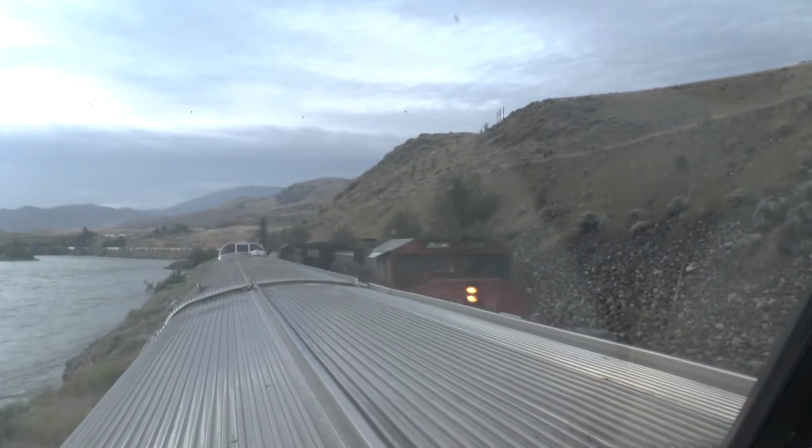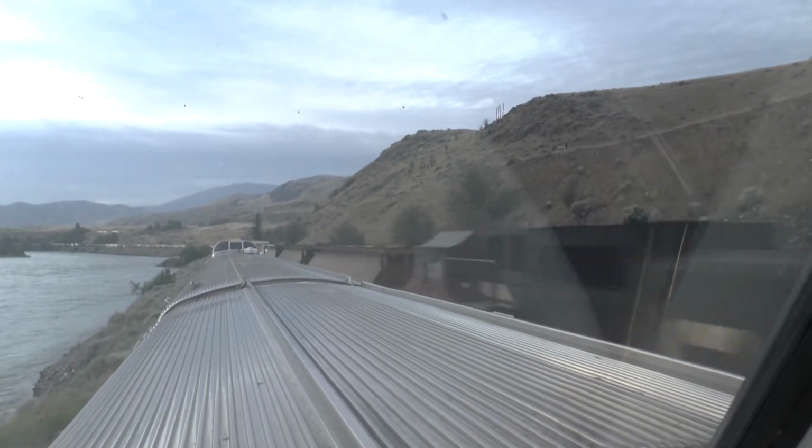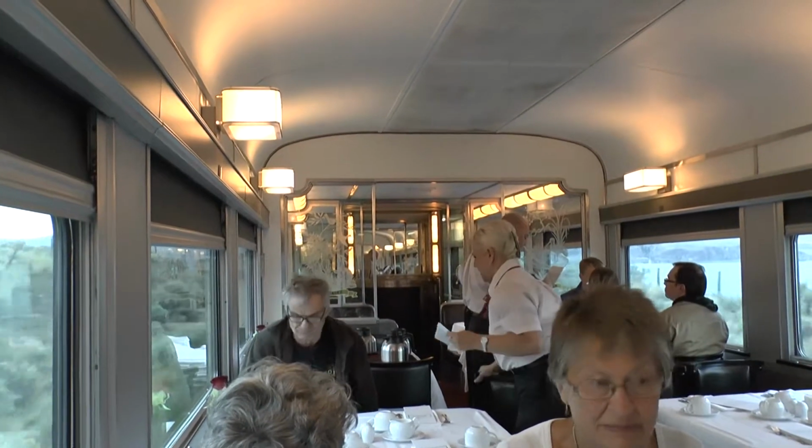Soon after crossing over another bridge, a freight train passes going the opposite way. I also went the opposite way to have a well-earned breakfast.